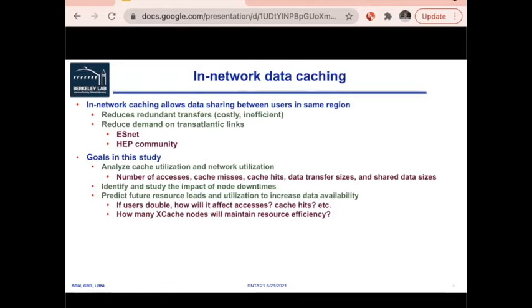In-network caches can decrease bandwidth requirements on ESNet's transatlantic links, which can provide huge cost savings because subsea bandwidth is significantly more expensive than terrestrial capacity. In-network caches are also very useful for geographically distributed projects, such as those that exist in the high energy physics community. For example, the Large Hadron Collider is in Geneva, Switzerland, while Tier 1 sites for the ATLAS and Compact Muon Solenoid experiments are located overseas in the US.